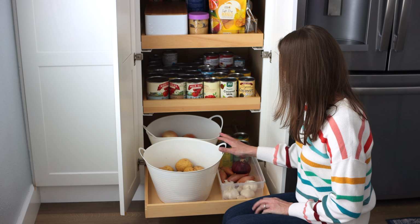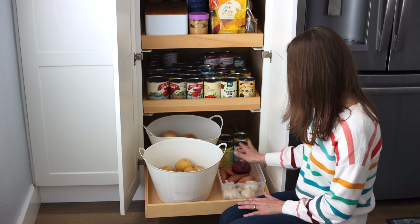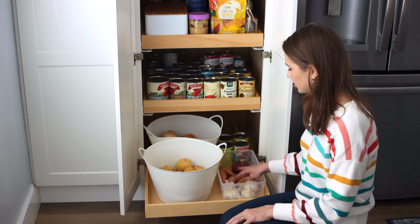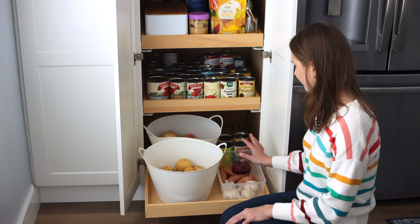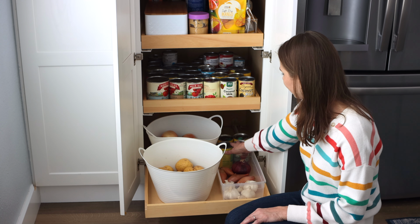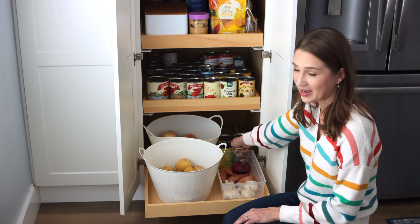So this bottom drawer has our potatoes, onions, garlic, shallots, and red onion. I don't always have red onion or shallots, it kind of depends, but this is where I have all of that. In the back, I just have extra cans. Sometimes I'll have jars of pickles there or whatever. This is kind of like my extra spot.